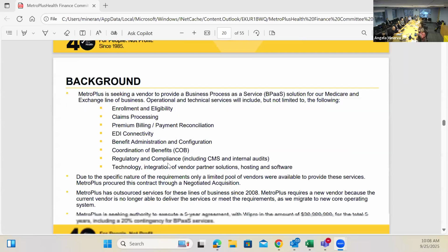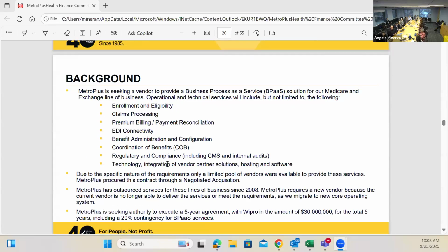So again, as part of the Health Edge implementation, there are 2 lines of business that are currently managed by SS&C. That is our Medicare line of business and our QHP line of business. As a replacement to the existing functions of that outsourced function, as we move away from SS&C into our HRP ecosystem, we need to have another contract with a different vendor in order to facilitate that work for enrollment and billing, claims processing, premium billing, the connectivity, the benefit configuration, the coordination of benefits, and keeping up with all the regulatory and compliance changes and configuring it within the system.